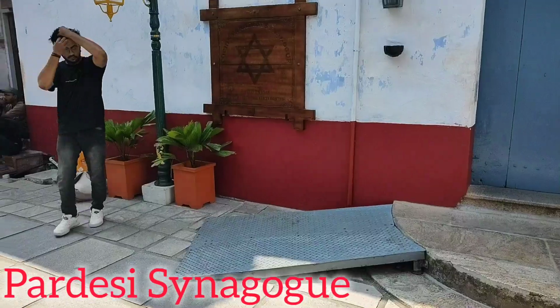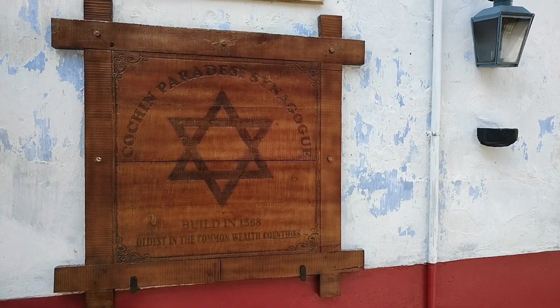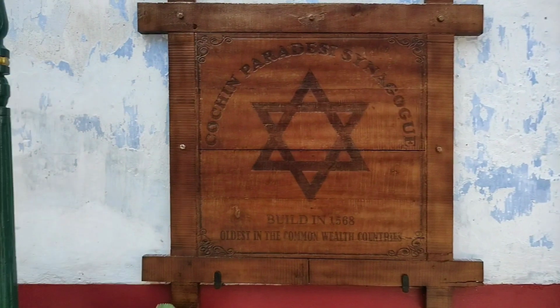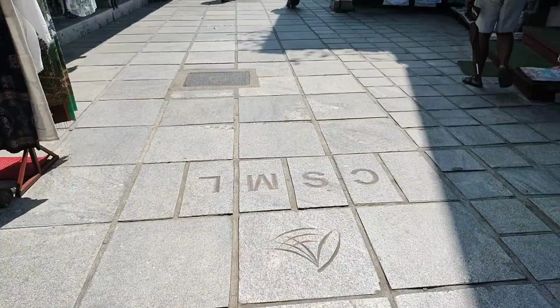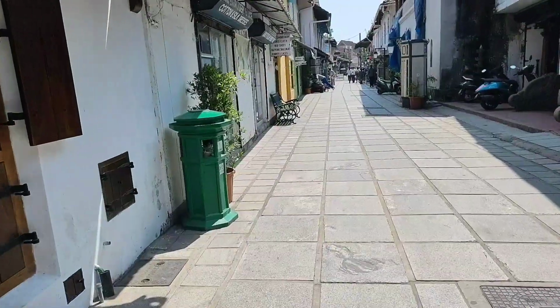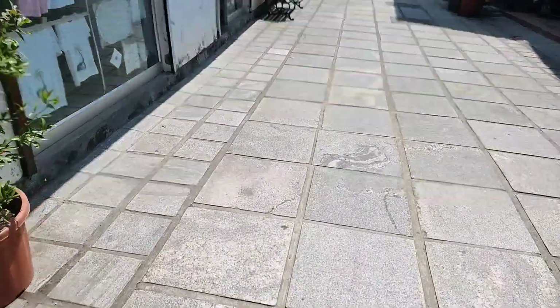In the same lane, you can see the Pardesi synagogue. Pardesi synagogue is a synagogue located in Mattancherry, Jew Town. It was built in 1568 by Samuel Castiel, David Belilla and Joseph Levy for the flourishing Pardesi Jewish community in Kochi. Please make sure that you don't visit this place on Saturday, as Saturday is a holiday and it will not be open.